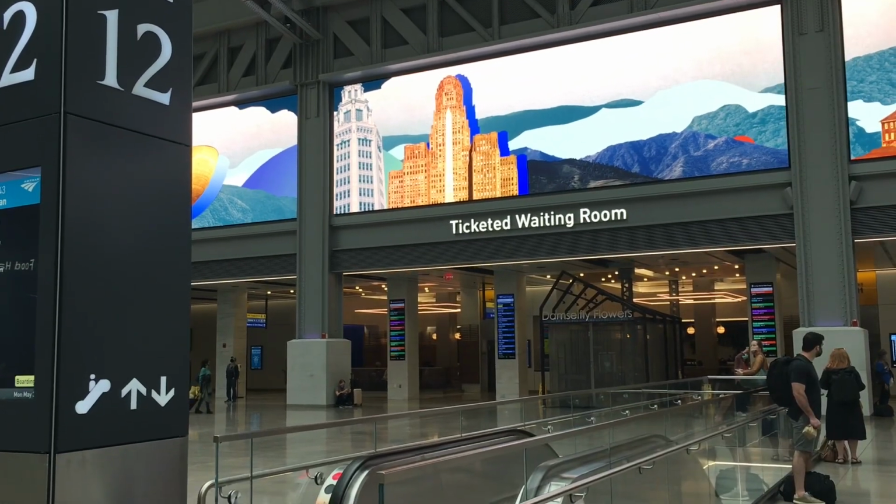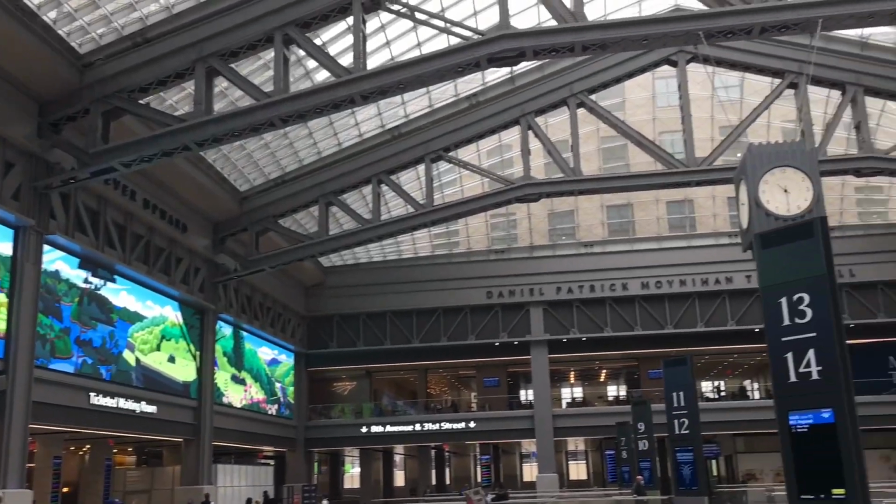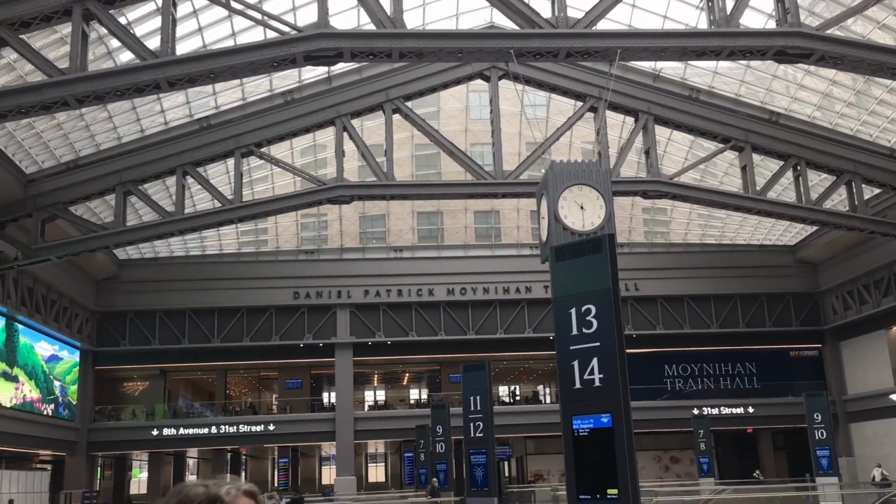Moynihan Train Hall was named after Patrick Moynihan, a politician from New York. It opened in October 2020 as part of the old New York Post Office building, which has been repurposed into a train hall. Access is available to MTA's Long Island Rail Road as well as Amtrak trains.